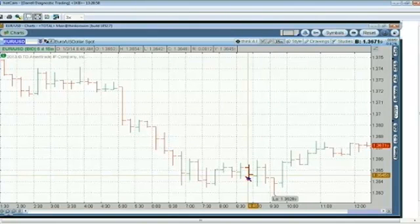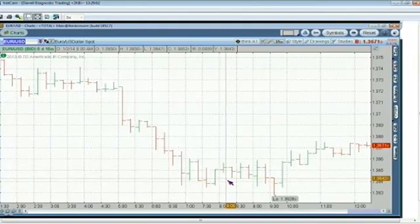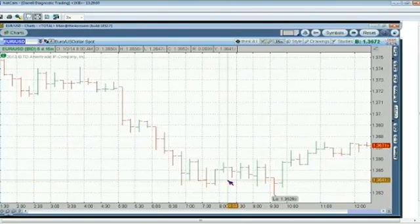So, you got about a 45 pip range, still way under the expected range of 61 pips. Again, we're post-holiday, okay? So, very post-holiday range. The market usually does go in the favor of the report for that currency.